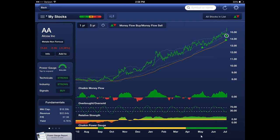Alcoa. Power gauge turned bullish in late March. Alcoa is transforming itself in front of our eyes. It's no longer an aluminum smelter that sells Reynolds wrap. It's making end products made out of aluminum. So Ford's going to introduce an all-aluminum truck for the first time. The F-150 is going to be all aluminum, and Alcoa is making parts for that truck. They're also making wheels for cars made out of aluminum. And they're making aircraft parts. They just bought a big aircraft parts manufacturer in England for jet engines.